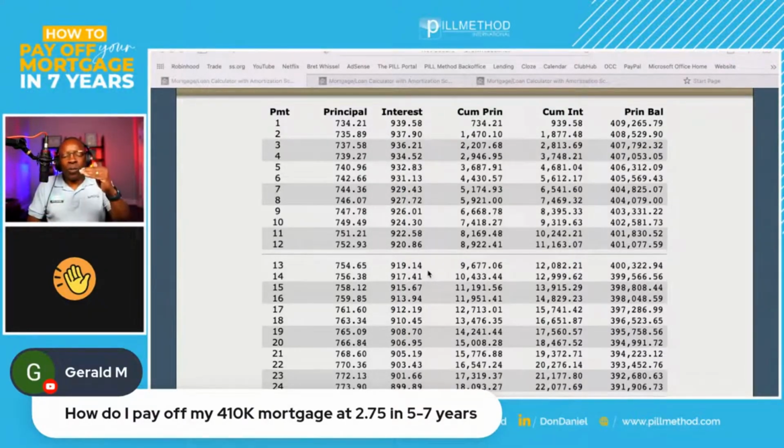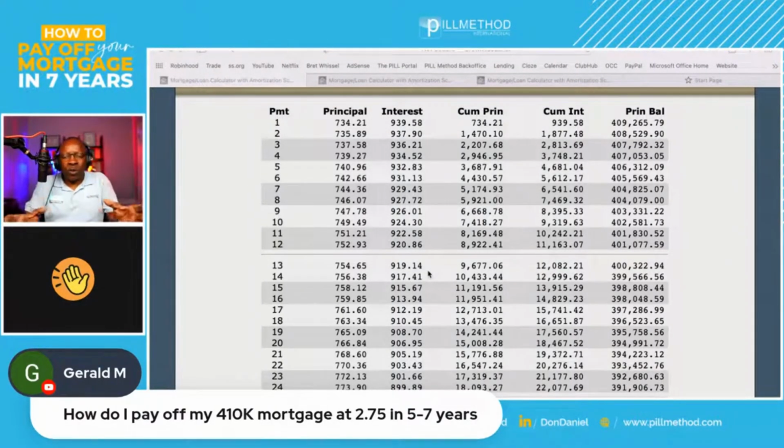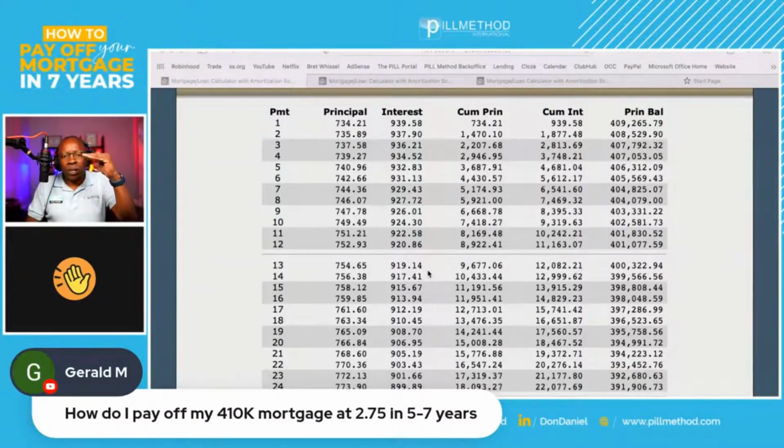Number one, with the P.I.L.L method, is your lifestyle money, the money that you and your family spend so that you can enjoy life. Vacations, whatever it is that you're doing, taking the kids to the museum, going to the amusement parks, whatever it is that your family is doing to have fun. That's number one, lifestyle money. The next underneath that is the money you're putting away for savings.